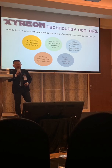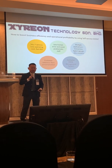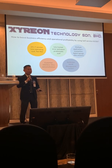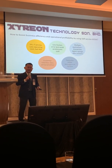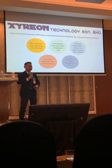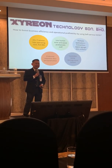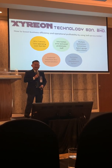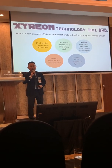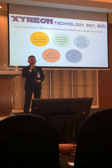Multiple applications at one time. You can do transactions, you can do digital signage, and you can use the cameras to do data analytics. Who is your crowd at what time? If you have a self-ordering kiosk, for example, in the morning, through facial recognition, gender recognition, and age recognition, I'll be able to know my morning crowd is all uncle and auntie coming into my shop. I will have this data to analyze. My afternoon crowd will be students. Why? Maybe after school break, at 1:30, a lot of students come in and buy.